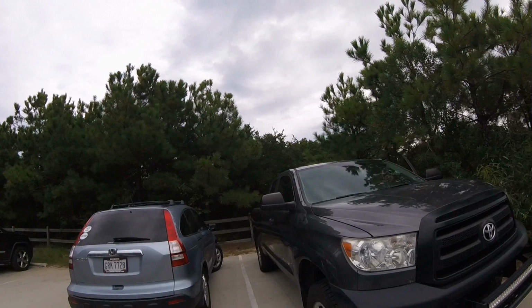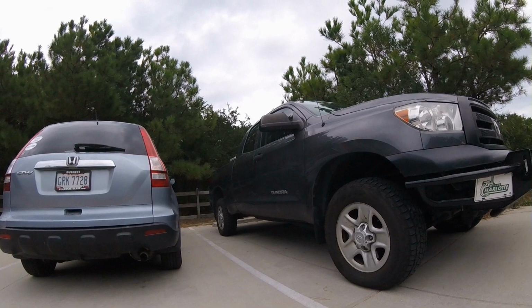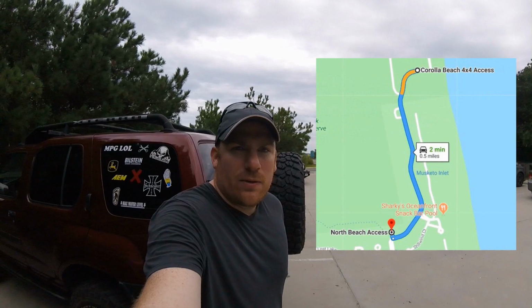This is a 2011 Toyota Tundra two-wheel drive, but it does have the limited slip differential in the back, so that should help. So as we leave this parking lot, we're just going to turn left and the road should dead end into the sand.